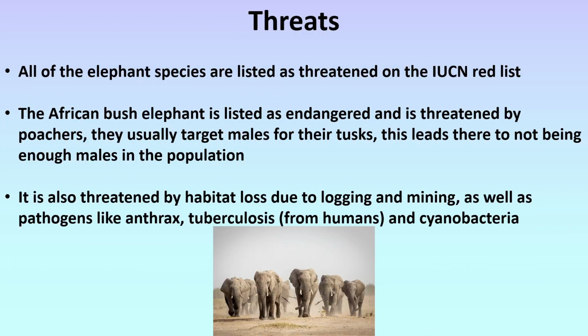Next, let's talk about their threats. All of the elephant species are listed as threatened on the IUCN Red List. The African bush elephant is listed as endangered and is threatened by poachers. They usually target the males for their tusks. This leads there to not being enough males in the population. It is also threatened by habitat loss due to logging and mining, as well as pathogens like anthrax, tuberculosis, which they contract from humans, and cyanobacteria.